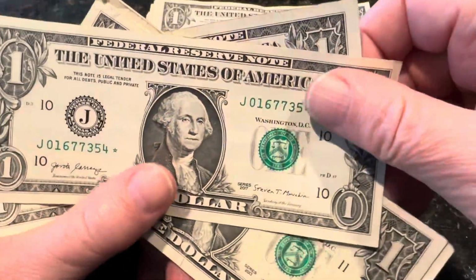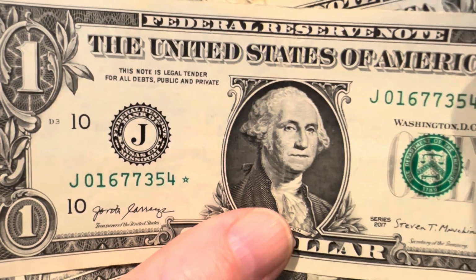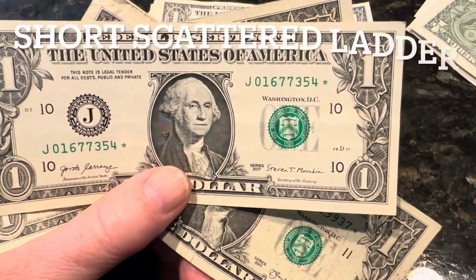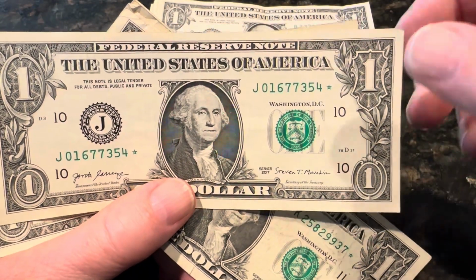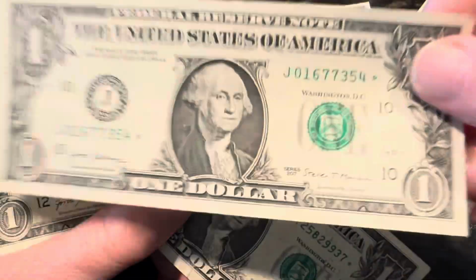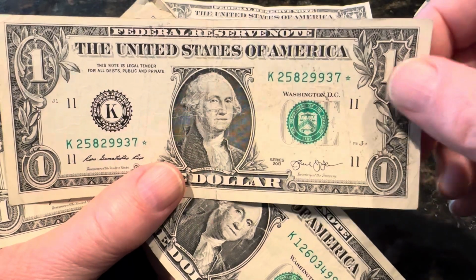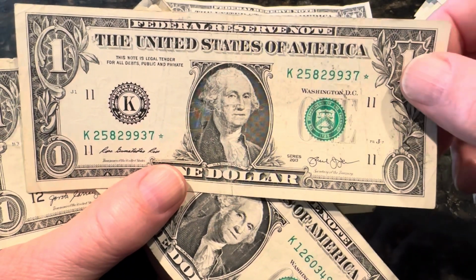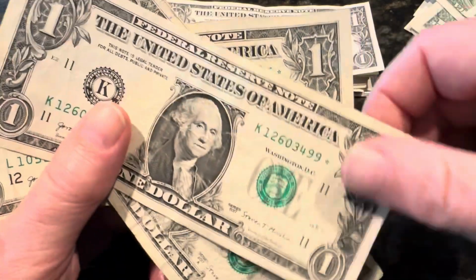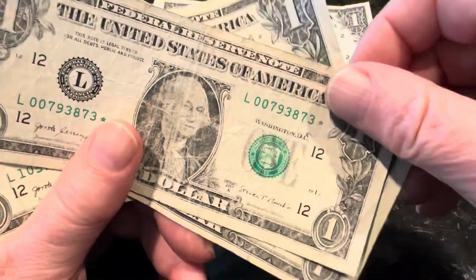2017. Here we are in Kansas City. You don't get too many Kansas City notes here in Michigan. 67, so just a run on number, star note, decent shape. 2017. This one's got some markings on it, 2013, so it's 10 years old. Nothing significant. This one is a Dallas Federal Reserve note. Again, 2017 out of Dallas.